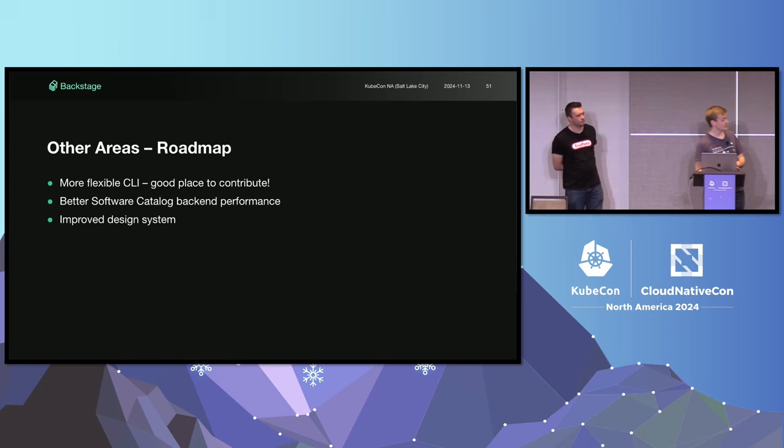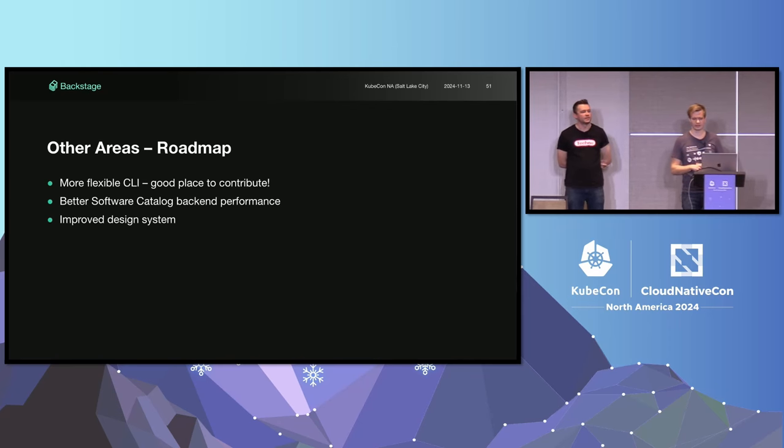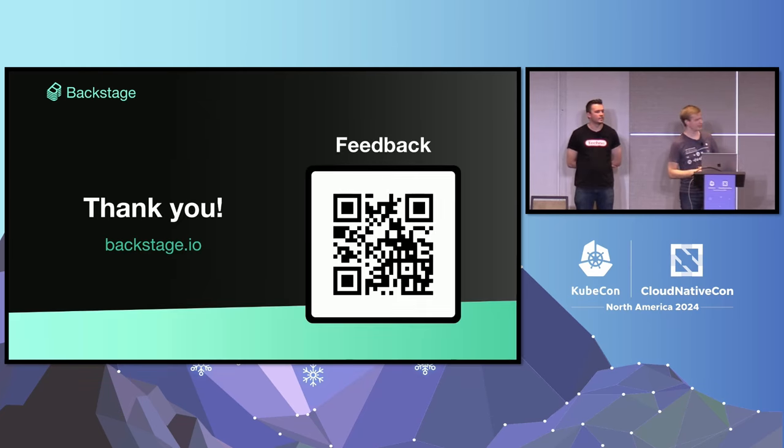Now, an area that we're looking at ourselves in the maintainer team more directly is improving the performance of the catalog backend. That's been going on for a little while now, actually. And finally, we've just started an initiative to look at how we can improve the design system and libraries for Backstage. So keep an eye out for updates in that area. And that's it. Thank you.